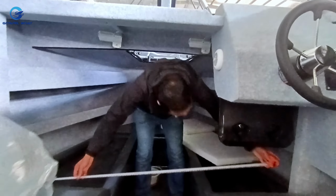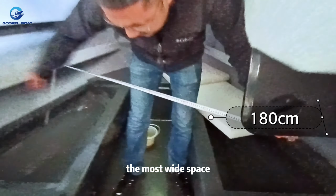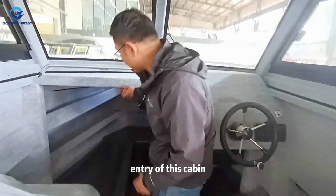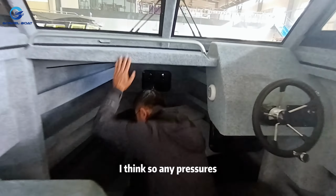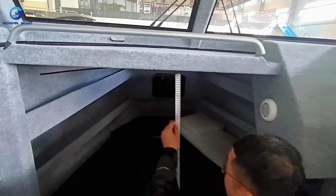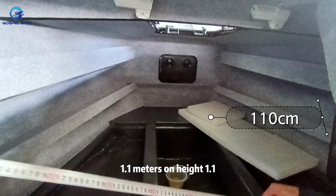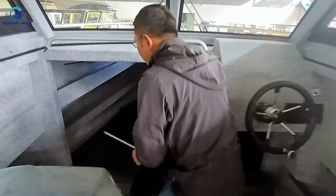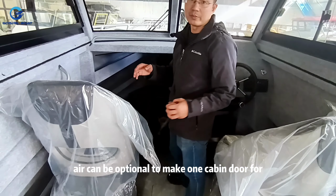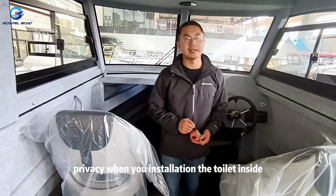From the side, you can see it's about 180 on the side, the widest space. For the entry of this cabin door, the height is, I think, no problem. It's 1.1 meters on the height. Here it can be optional to make one cabin door for easy entry and privacy when you install the toilet inside.